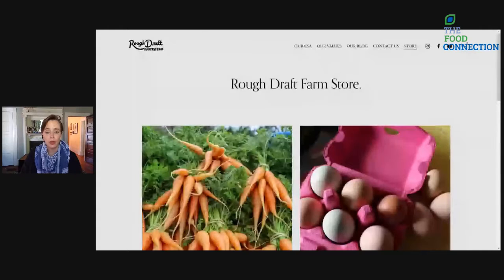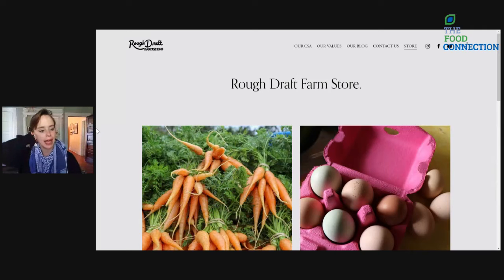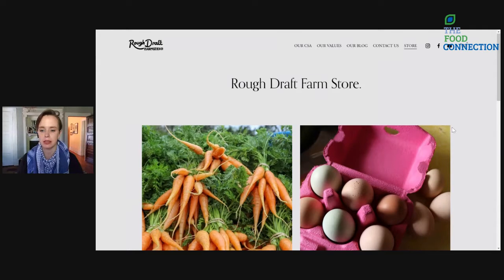Let me show you one more tab. And there we go. Raft Draft Farm Store. Now, they don't have much up on this store right now, but they just do such a beautiful job. We featured them at the local food summit this spring, if you were there, because they do such a beautiful job with their blog. I encourage you to follow them on Instagram.